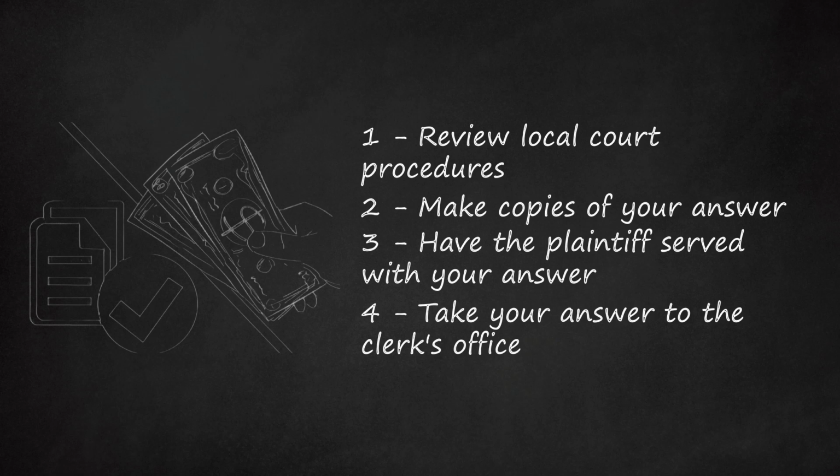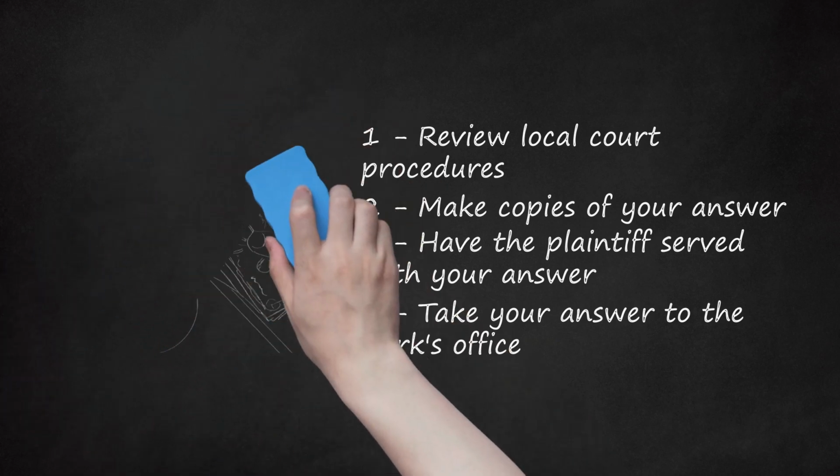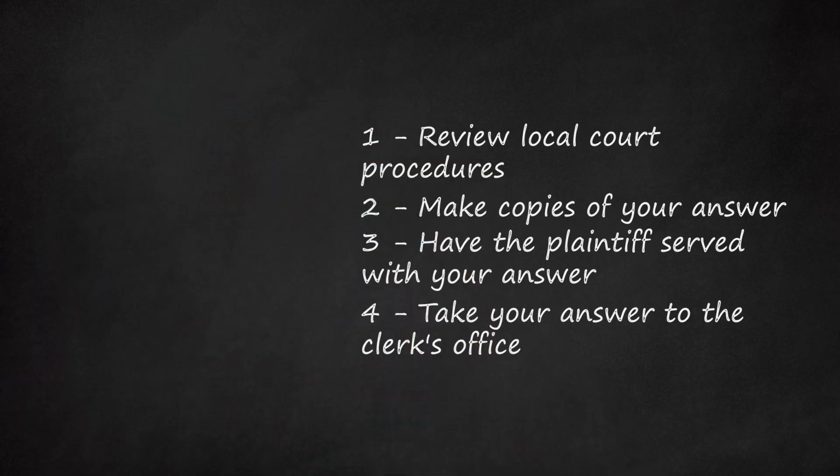If you're filing a motion to dismiss rather than an answer, the court clerk typically will give you a date that your motion is scheduled to be heard by the judge. Make sure you include this date on your certificate of service. If your answer included a counterclaim, the plaintiff will have a deadline to respond to your counterclaim, the same way you had a deadline to respond to the plaintiff's initial claim. This may be the same period of time that you had to respond, or it may be a shorter period. The court clerk will be able to tell you how long the plaintiff has to respond to your counterclaim.